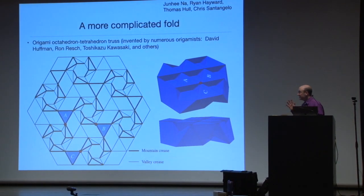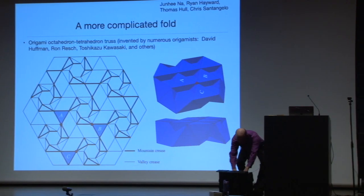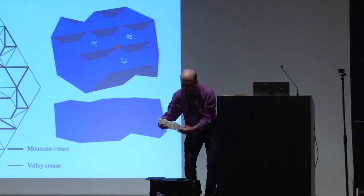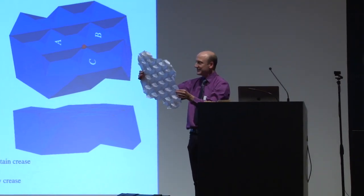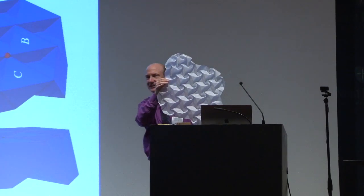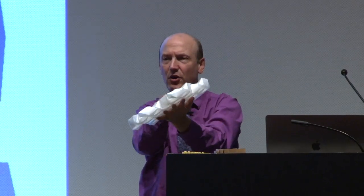So what the hell is this? This is a really cool origami tessellation. In fact, I have one here to show you what this looks like, if I can get this out. This has all of these hexagon twist type things, and it folds into this kind of thick layer. It doesn't fold into something flat. This is a 3D origami tessellation, and it has lots of creases.